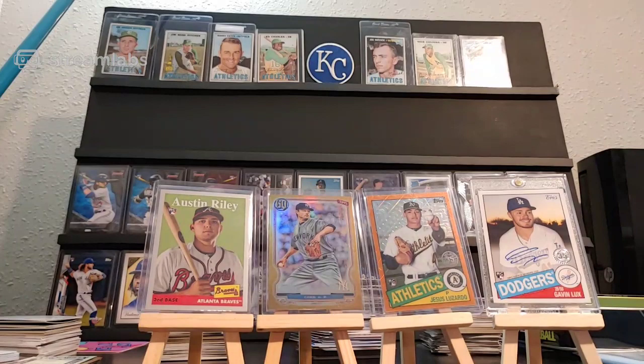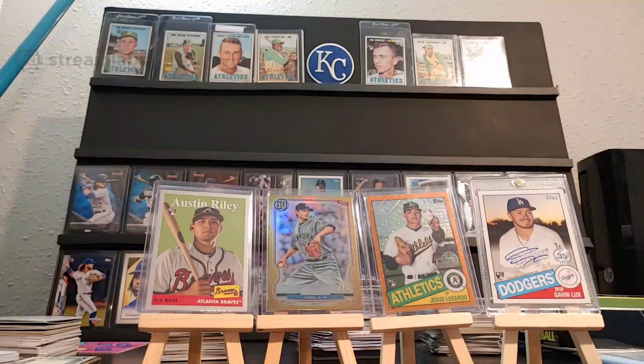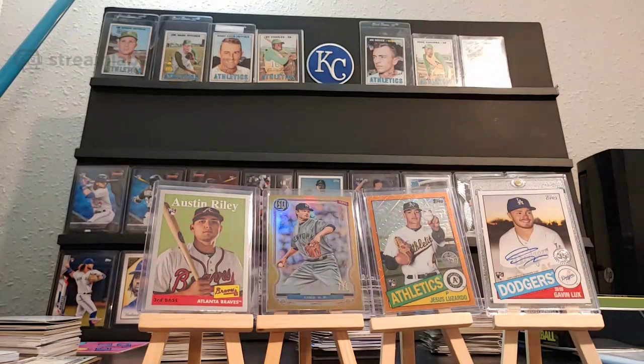If I could find the Willie Mays that I pulled. Let's see. These are two cards that I've gotten out of the packs from them.